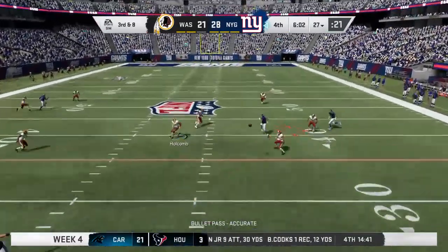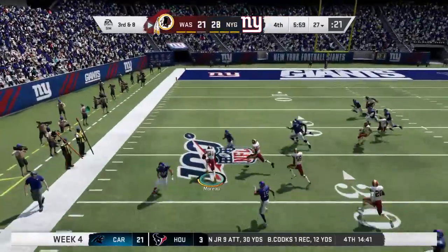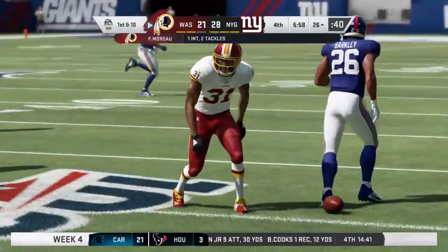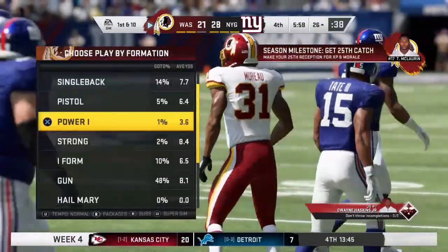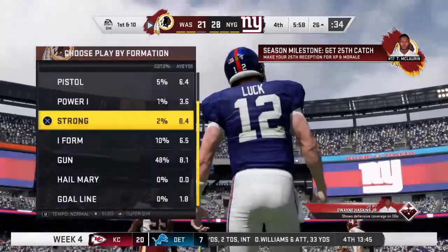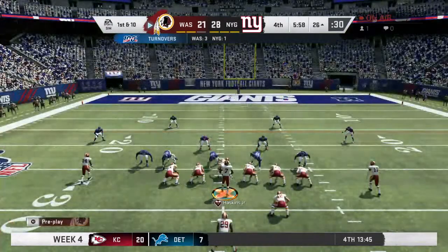Able to figure it out, sniff it out. And look at this. They get the turnover they needed. It's intercepted. Picked up by Fabian Moreau, and he brings it back to right around the 26-yard line. So, my goodness, I wouldn't have thought this possible not too long ago, but that turnover there means we have a game again. Yeah, it's been a completely different team here in the second half.